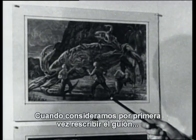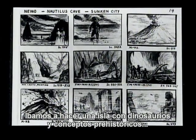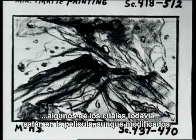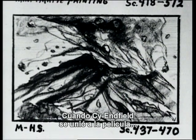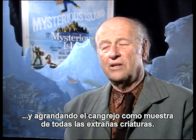When we first started considering rewriting the script, we thought we'd inject the prehistoric element. We were going to have the island with many dinosaurs and a prehistoric concept, some of which is still in the picture, only modified. When Cy Endfield came on the picture, we decided, through many conferences, that it would be better to bring it up to date and not use the prehistoric concept. So we used the concept of Captain Nemo devising the means of growing wheat 10 feet high and enlarging the crab to account for all these strange creatures on the island. So there's a little mixture of 2 or 3 scripts which ended up in the final picture.